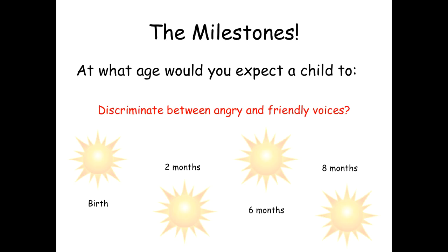Let's start to think about some milestones then. So take a second to think about at what age would you expect a child to discriminate between an angry voice and a friendly voice? So looking at the options here on the screen, is it birth, 2 months, 6 months, or 8 months? What do you think? Say the answer aloud.